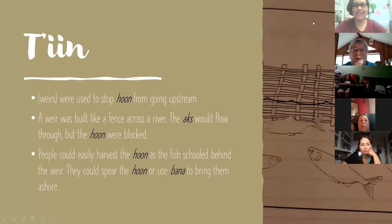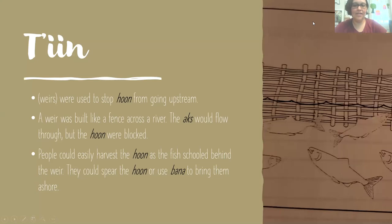The next one is Ean. Does anyone know what this one is in Gumshoe Mama? Ears? Sorry? Ears? Yes. So these are used to stop horn from going upstream. A weir was built like a fence across the river, so the water would flow through, but the horn were blocked, and people could easily harvest the horn as the fish schooled behind the weir. They could spear the horn or use a banna to bring them ashore. So that's Ean.